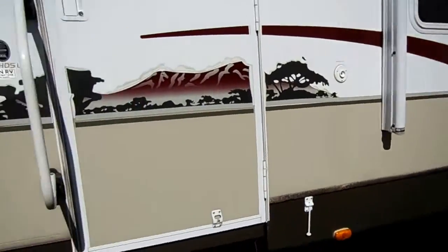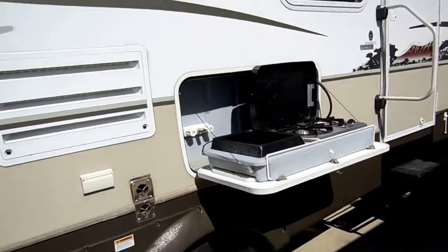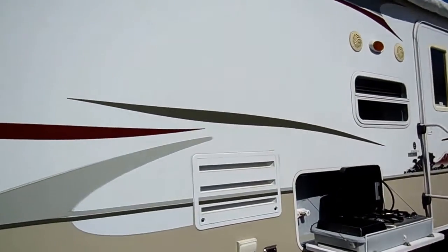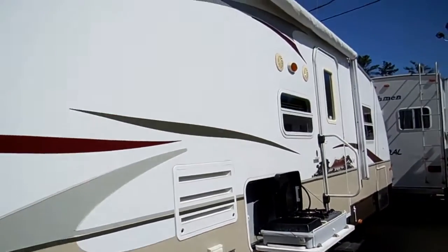I apologize. We've got so much inventory now. We've got these things crammed in here, so I really can't get very good shots of the outside, but I'll do the best I can. It's a 35-foot. It has two power slide-outs. It's got one of the rarest to most desirable floor plans of the Outback Sydneys.